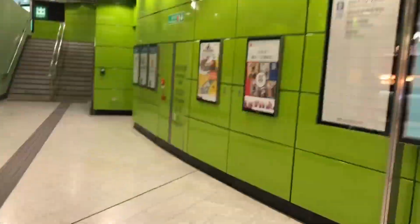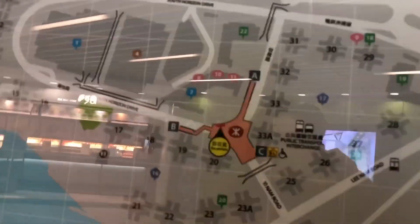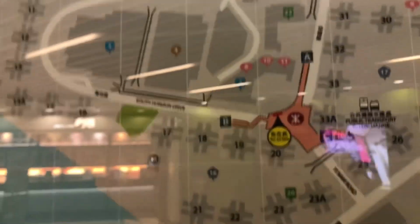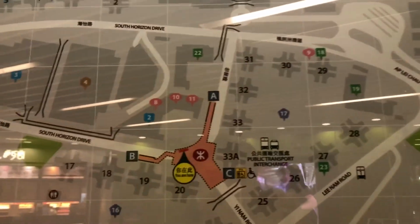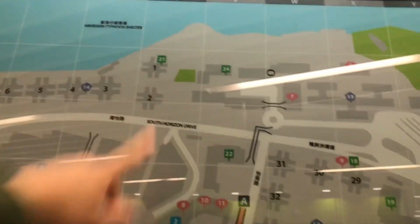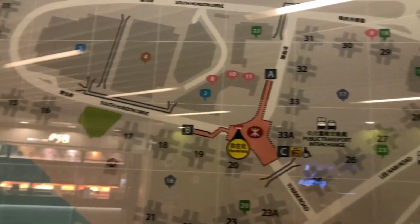Okay, so let's see one more shop here. So here's the Y shape. See how funny this is? Y shape. Okay. And there's South Horizons Drive looping the entire South Horizons. How many buildings? 33A, so 34 buildings. Number 1 is over there. Wow. Okay, so 33A. No, we have 23A, so we have 13A as well.